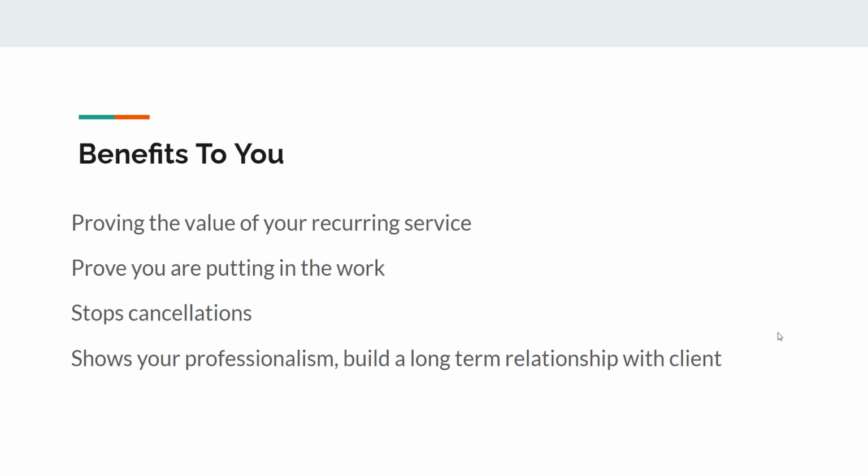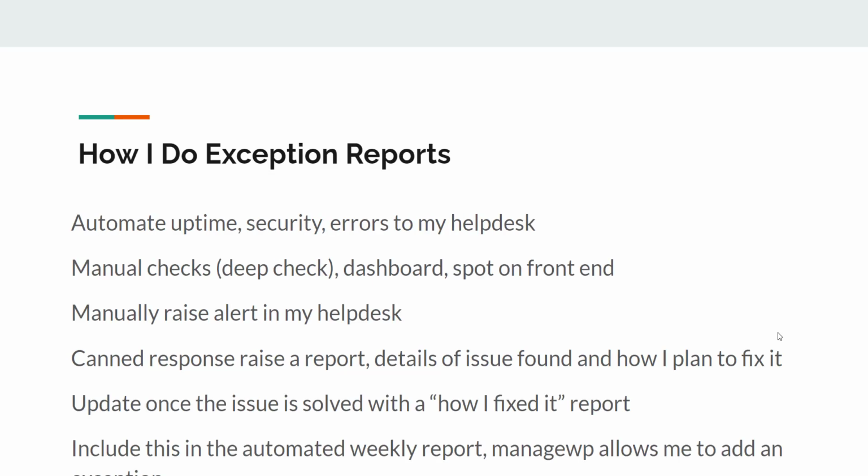What are the benefits to you as the care plan supplier? You're proving the value of your recurring service. You're letting your client know that you've put in the work and that you are looking after their site over and above those things I've just talked about: backups, updates, monitoring, that kind of thing. That in turn stops cancellations and keeps your recurring income going, and allows you to build your business without that feast and famine cycle. It shows your professionalism and allows you to build a long-term relationship with that client, which after all is all we want. It's a lot harder to find new clients than it is to keep an existing client happy and have them pay that recurring fee to you.